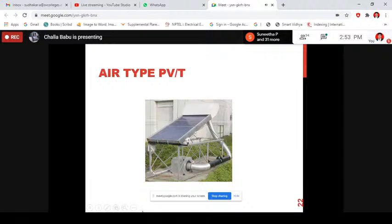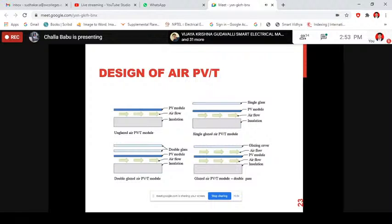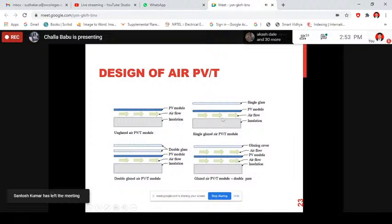I said that there is a single pass and a dual pass, and there are many glazings. You can see in this one, there is an unglazed air type PVT. In the second one, the difference in design is only a single glass. In the first case, we have only the PV module with air and insulation. In the second case, we added only the single glass. The design is quite different, and the performance is different.